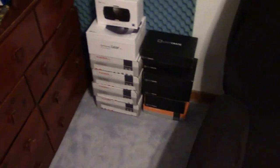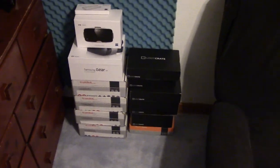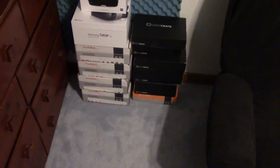Over here, I have my collection of Loot Crate and Nerd Block boxes that I got. As you can see, I have several Loot Crates.